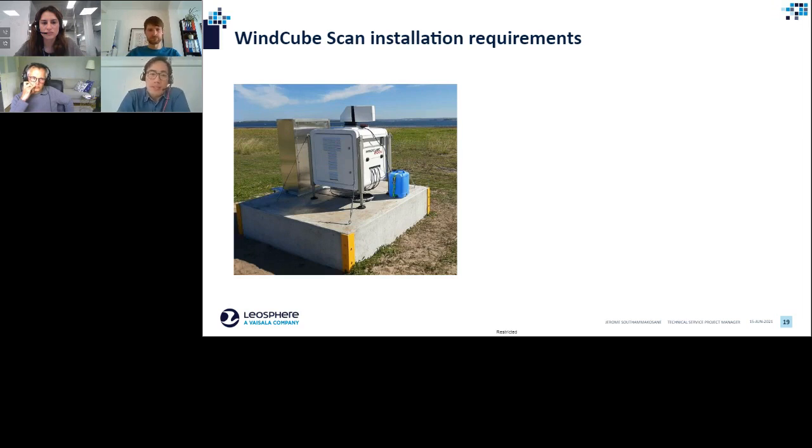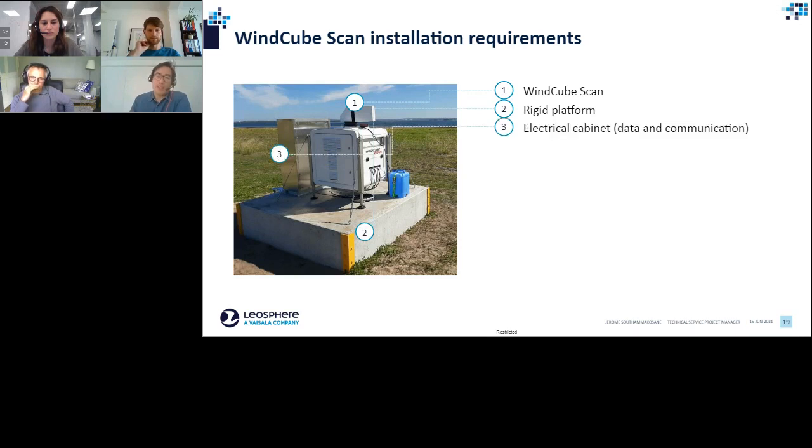So the first thing to check is to make sure that we have a good installation, especially, yes, for the WindCube Scan, a rigid platform so that the scanner head, the scanning LiDAR, doesn't move over time. Typically, you will have an external cabinet where you would install your communication, your local server, or what you need to monitor the system.